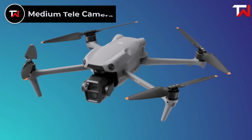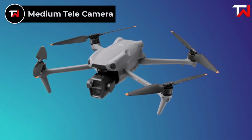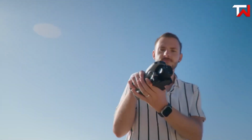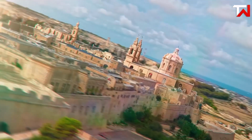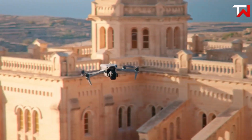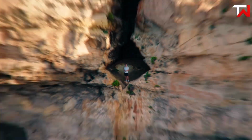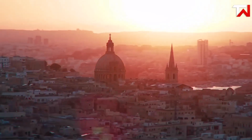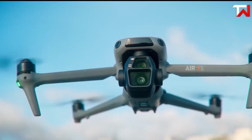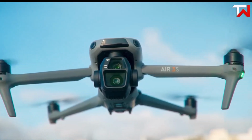Medium telephoto camera. The DJI Air 3S comes equipped with a 1/1.3-inch CMOS medium telephoto camera designed for capturing vivid details at a distance. The 70mm format equivalent gives you a natural telephoto perspective, allowing you to get closer to the action without compromising image quality. The 48-megapixel resolution ensures crisp, detailed shots, while the f/2.8 aperture provides excellent light capture, enabling beautiful shots even in less than ideal lighting conditions. This camera is a fantastic tool for photographers and filmmakers who need to zoom in on distant subjects while maintaining high image clarity.